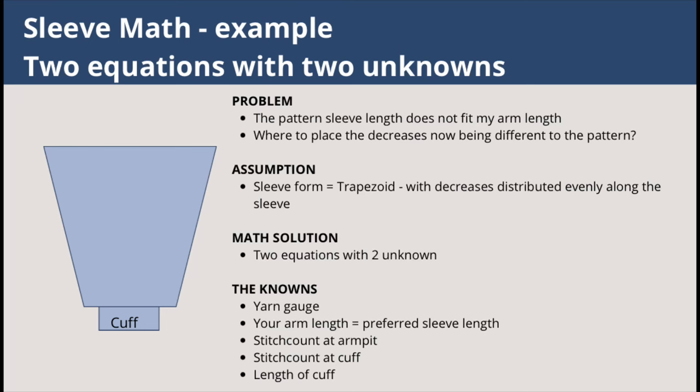So the problem is the sleeve length, and you don't know where to put the decreases according to the pattern now when you change the length. We have to assume that this sleeve is kind of a trapeze form. So from the armpit and down, you will make decreases evenly in the sleeve. So if it's a different form, then yeah, you cannot use this formula.